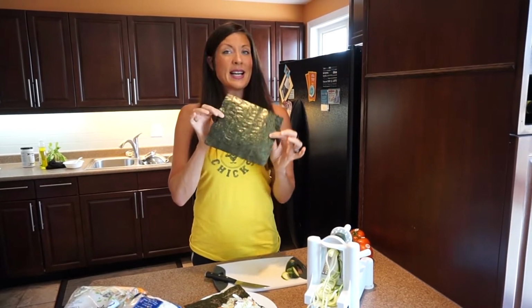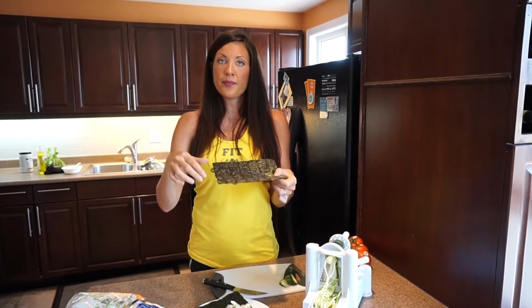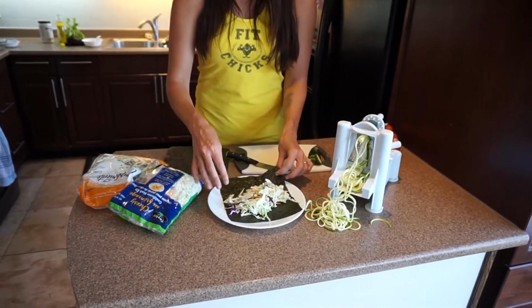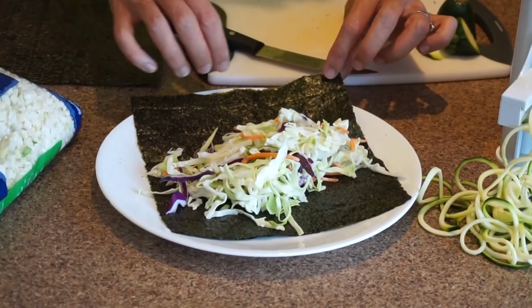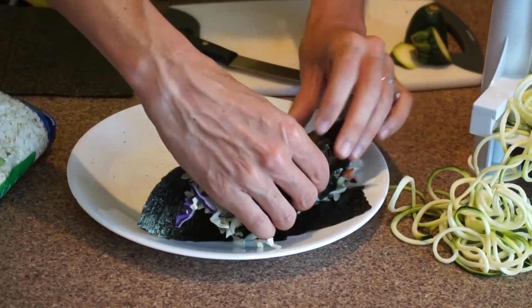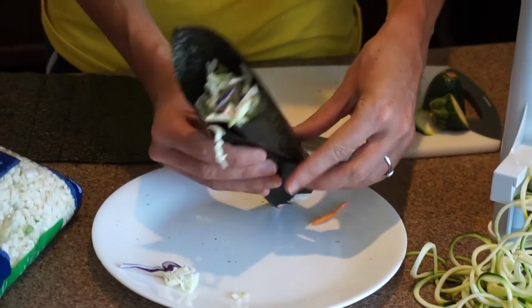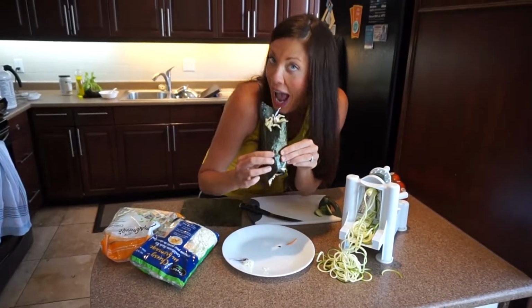So these you can get in any grocery store, and essentially what they are is what you make sushi in. But they're also really great to create your own little wraps. So here, I just have a mixture of tuna and coleslaw with a little bit of low-fat mayonnaise on. And what we're going to do is just wrap this like a little burrito. So put the bottom in, wrap the side, roll it up. Sorry, it's not that pretty when I'm doing it here. But this gives you a really cute little package that you can then eat.